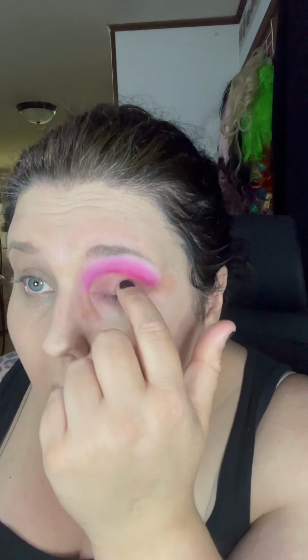I'm gonna take some of this lid lock and put it back on there because I do have, like I said, oily eyelids, so I'm gonna put it right where we just cleaned it and let it sit for just a second. Alright, so now I got my cut crease and my eyelid reprimed.